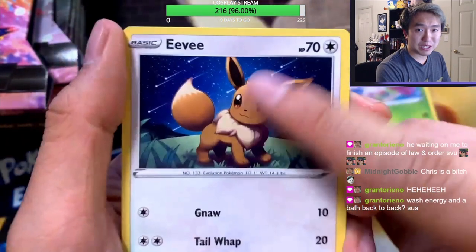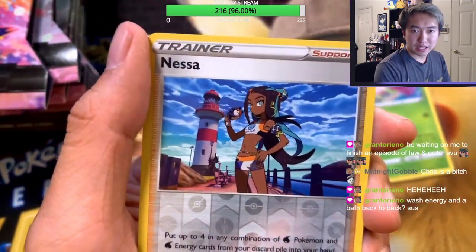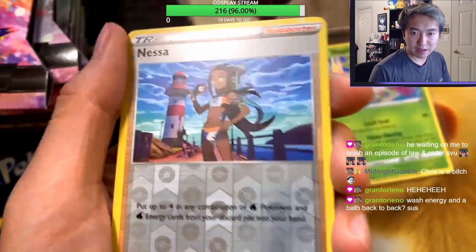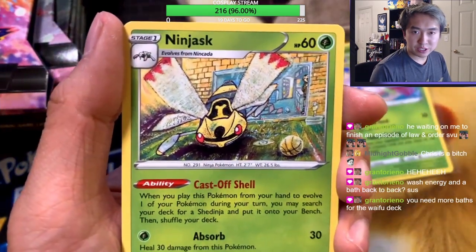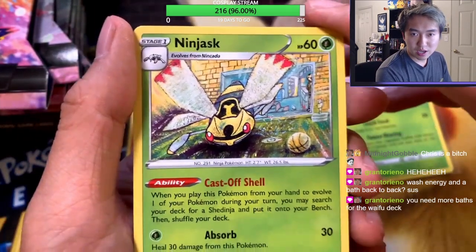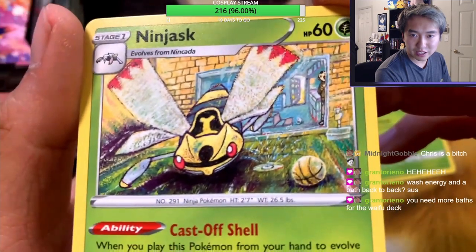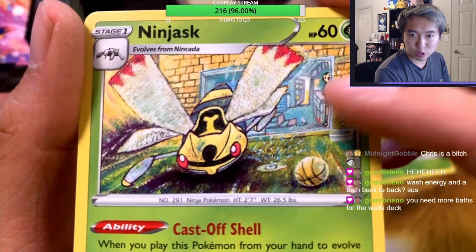Gotta love the Eevee with the meteor shower. A Trubbish again. A reverse holo, yes! Nessa. And Nessa is beautiful. Look at that reverse holo card. And we got ourselves a Ninjask. We need more baths. I mean, we just got a bath card right there. We just got Nessa. And this Ninjask looks fucking hilarious. He looks like a bug, you know? I mean, he is a bug, but he looks like a goofy looking bug.